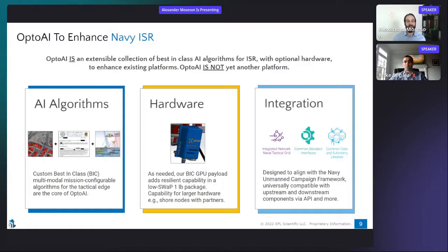For hardware, if platforms have the onboard or base station hardware capabilities needed, great. If not, we have our best-in-class payload with 275 TOPS in a 1-pound package to do onboard processing in contested, congested, or denied environments, what usually requires comms. Or we have the right partners to build you something bigger.